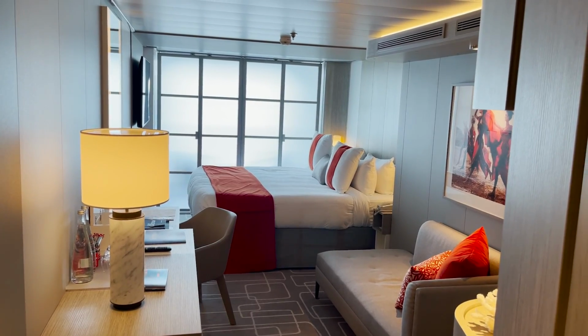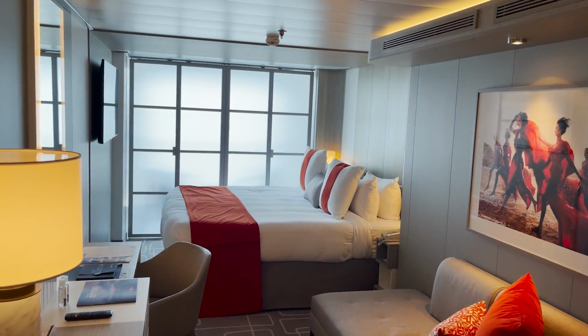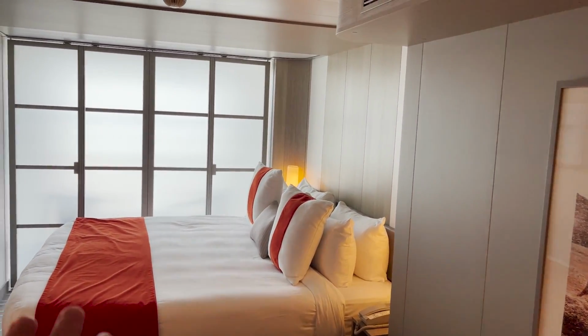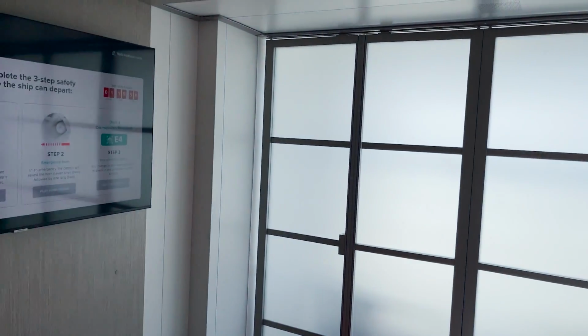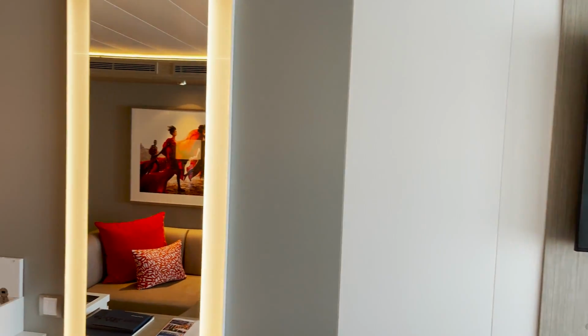So we'll have a quick overview of the space here and then we'll go area by area. So this is a category A1, Aqua Class Infinite Verandah Stateroom. We're going to get to that Infinite Verandah in just a little bit, and hopefully by that time I'll be able to say it without stumbling. But what does that mean, Aqua Class? Well, that means there is a focus on health and wellness here.